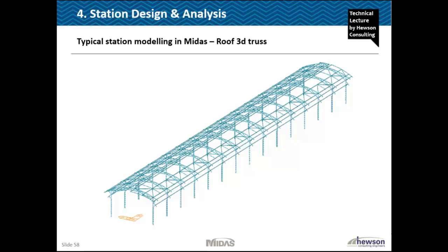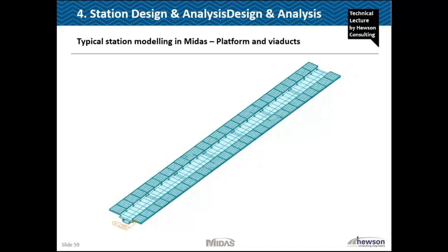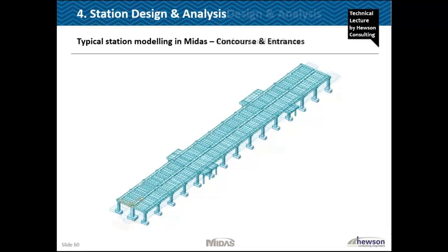So this is just a 3D image showing the roof truss. And if you look very carefully, you can see bracing down some of the sides. This is the same thing showing the platform supported off the viaduct decks, which runs through the middle. And then finally, the concourse with the entrances modelled in, piers and pile caps. And the foundations, as I said, are modelled as six-dimensional springs underneath each of those pile caps.